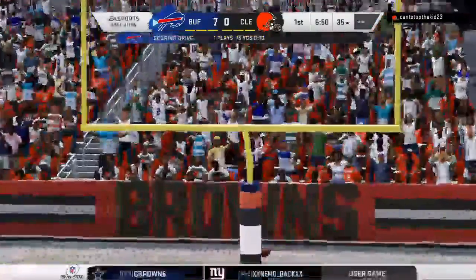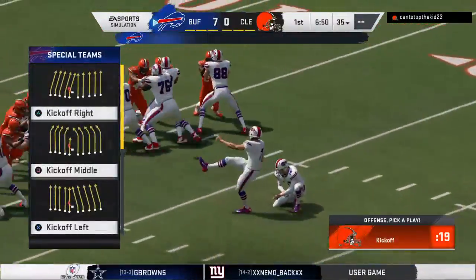Point after, right down the middle. And that makes the score 7-0.